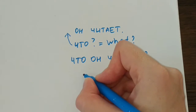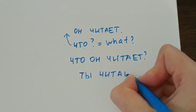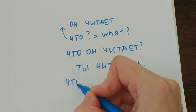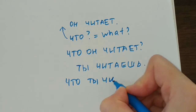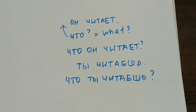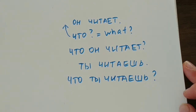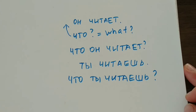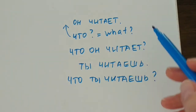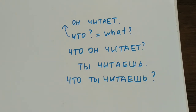And for example, let us use ты читаешь, you read or you are reading. And we are putting the interrogative pronoun что in the beginning. Что ты читаешь? What are you reading? And here the person will answer: я читаю текст, I'm reading a text, or я читаю книгу, I'm reading a book. So that is how you do it. You just put the interrogative pronoun in the beginning of the sentence, and don't forget to put the question mark and use the rising intonation, building up your question.